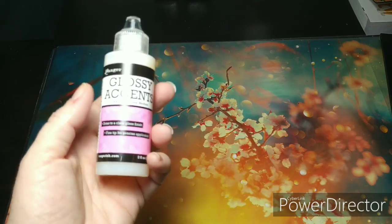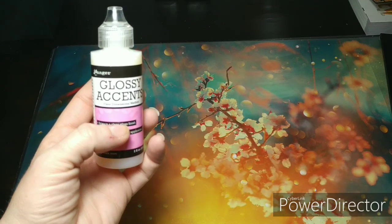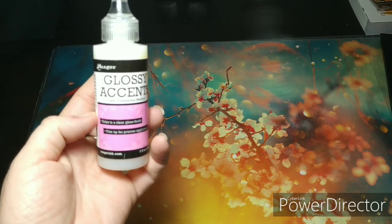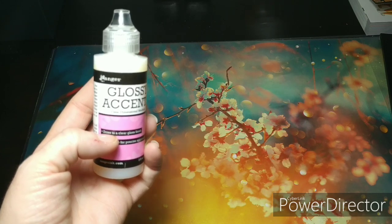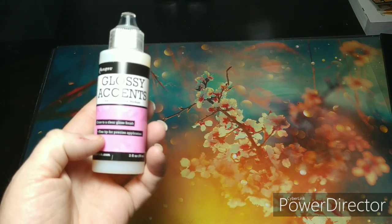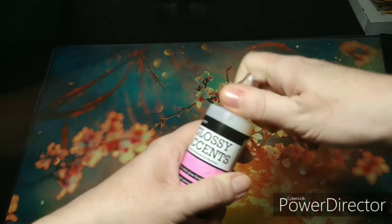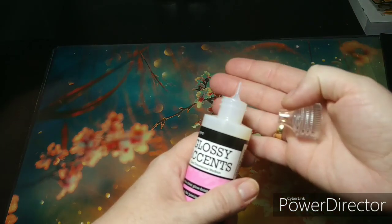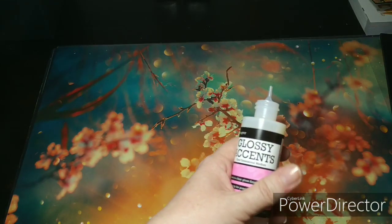So it dries to a clear gloss finish. It also has a bit of a dimension, so it doesn't stay flat, but you can make it flat if you want to, but I really like to have a bit of volume. And there's a very fine tip for precise application, and that's correct. I will show you. So look at that fine tip. Maybe it's better visible like this.